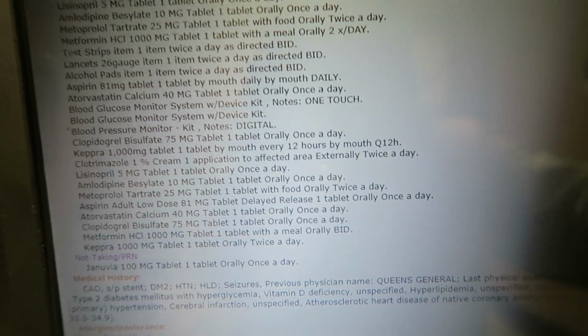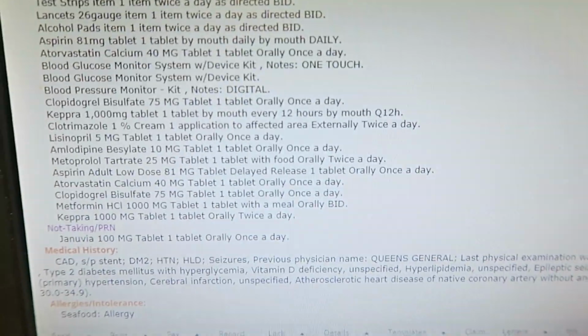This is probably why you guys can't see. There's a privacy screen on here. Hold on. All right, perfect.